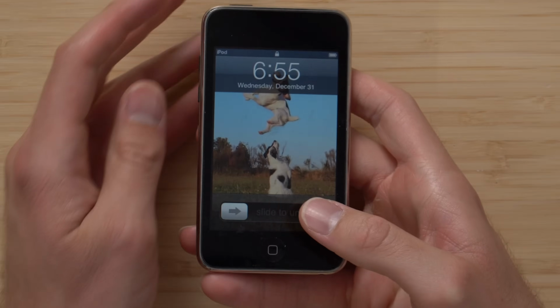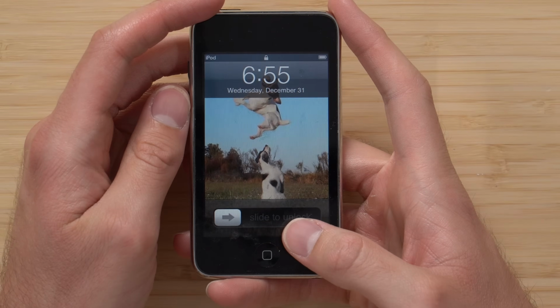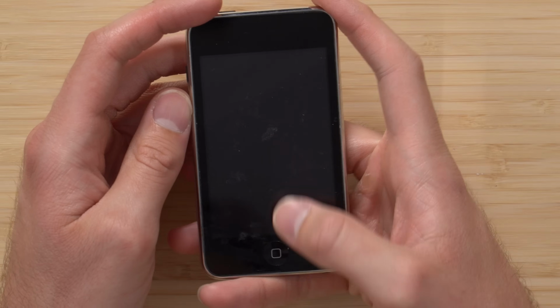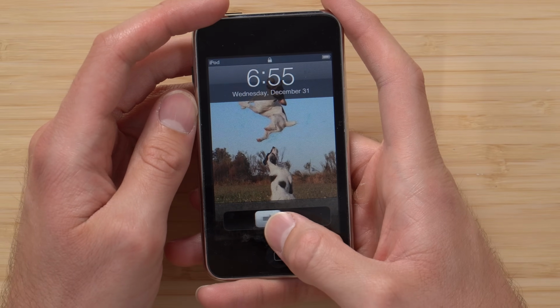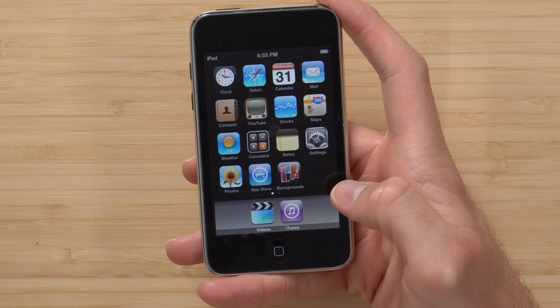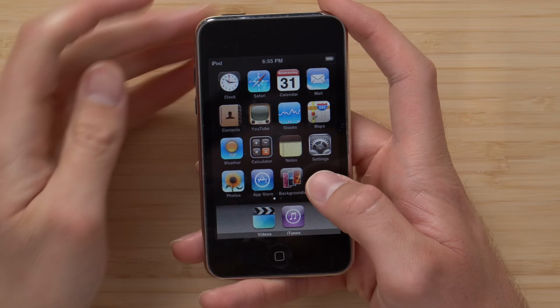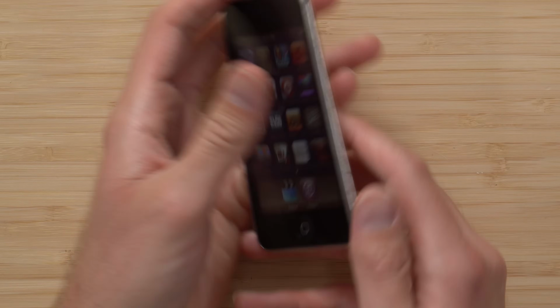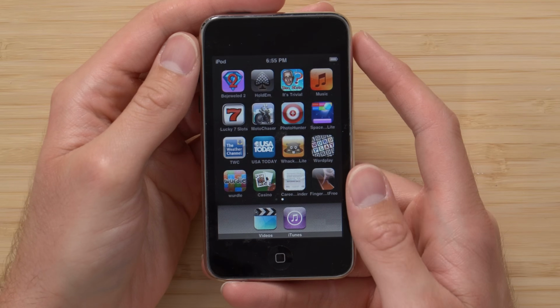Now, next up, we got this iPod Touch, which I just clicked on, and it's got this. Are those two dogs jumping up in the air? That dog's got some insane hops. And let's go ahead and see. Is there a lock screen, or no passcode? Let's go, baby. All right, we got an iPod with 8 gigs. This appears to be probably like a second or third gen iPod.